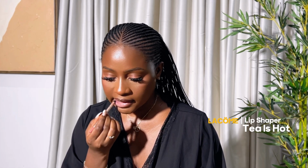I'm gonna line the center with a soft pink. This is the lip shaper in The Tea is Hot, because the tea is hot, babes. Very hot. I'm gonna take a brush like this one and just blend out the edges. You still want it to be soft. I'm gonna use the Lancome Butter Glow in number 51.